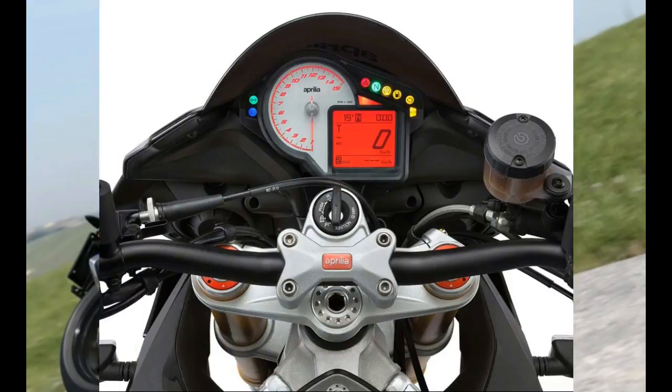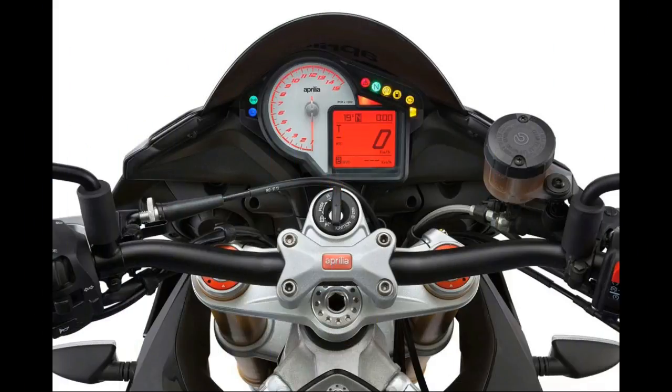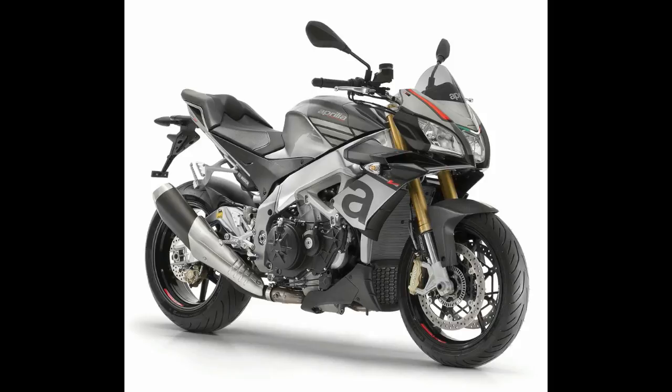The Tuono 1100 also shares with the RSV4 the V4-MP app that links your smartphone to the bike. This gizmo records data like speeds, gears and throttle positions, plus displays things like rear wheel slip, lean angle, and G-force data. And when used on a racetrack, the app can be used to select different TC and WC settings at various points around the track like a MotoGP bike.